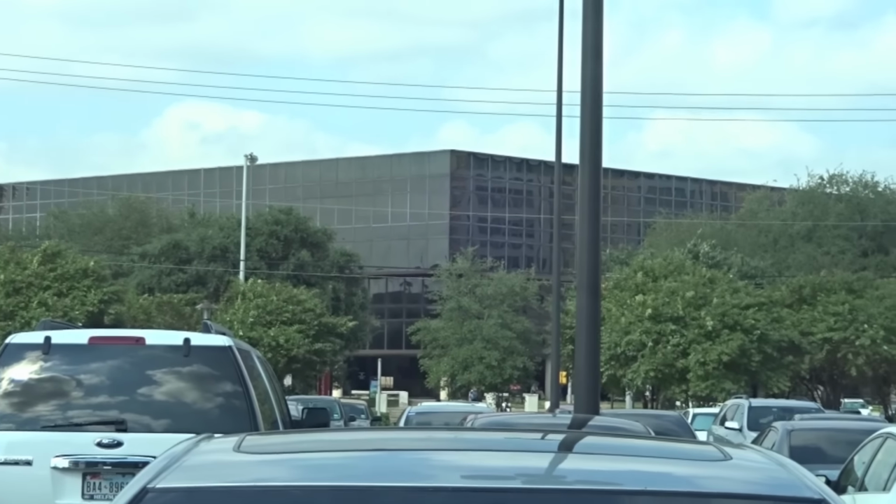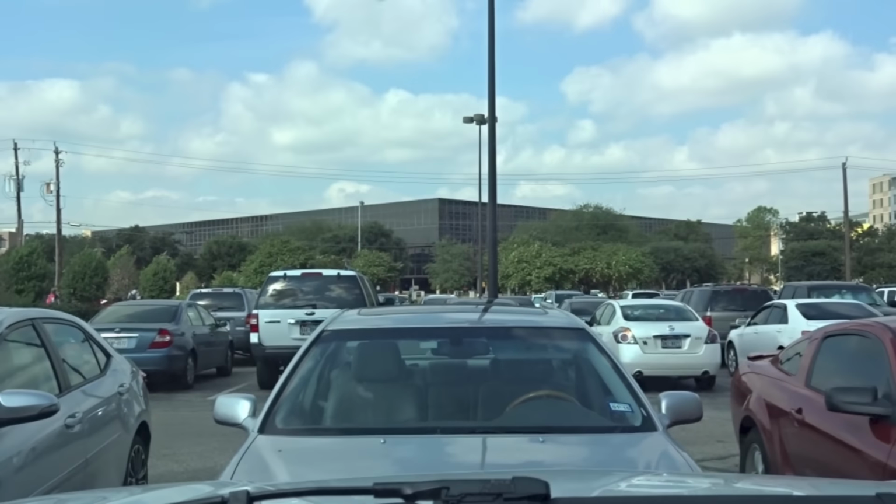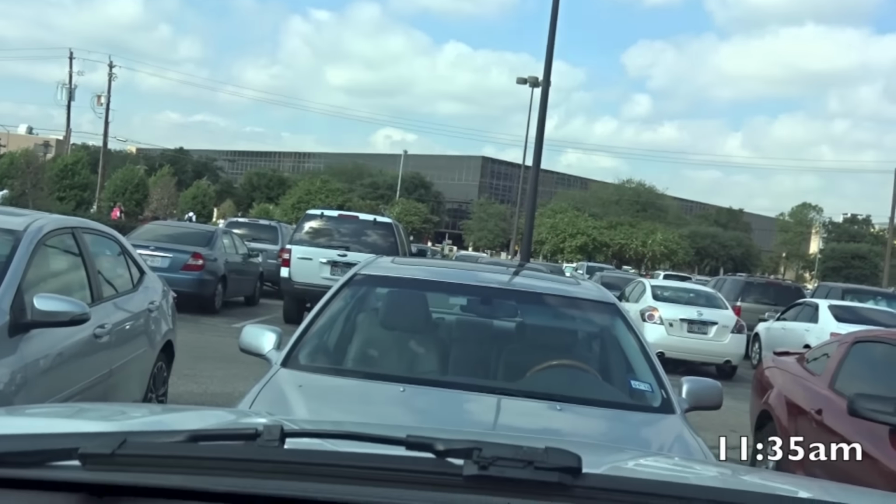Got a good parking spot. It's the Bauer building, so I'm about to go in and get my one class in for the day and get back to eating.